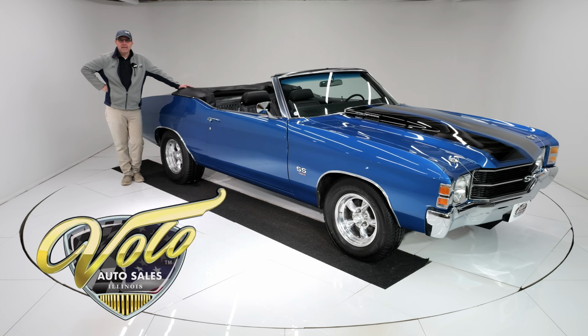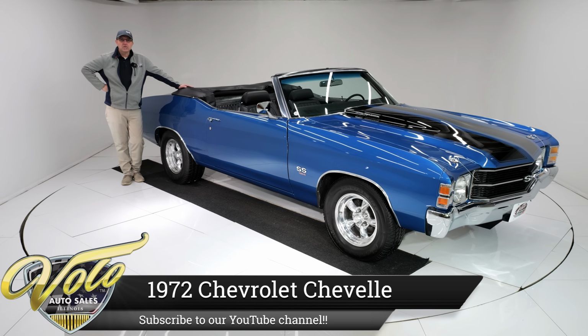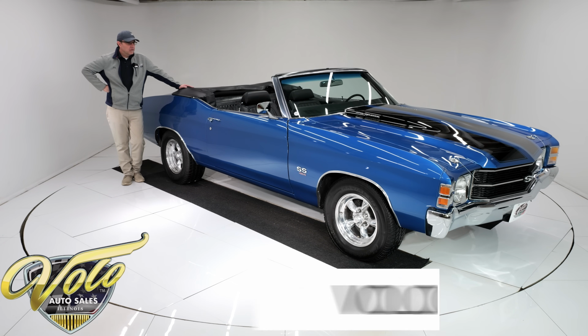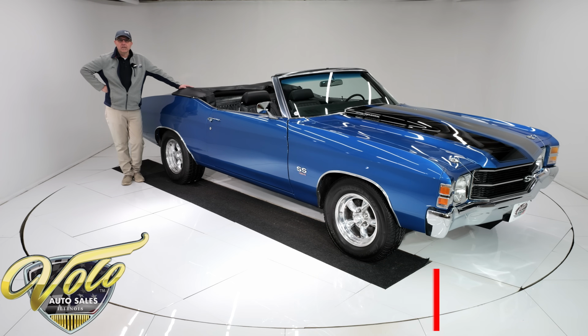Look what we have here. We got a good time, all wrapped in blue. 72 Chevelle convertible, very recently body-off-frame restored. I don't think there's 15 miles on it. Has a 454 motor under the hood, bucket seats, console, automatic. Just a good looking car, sounds healthy.